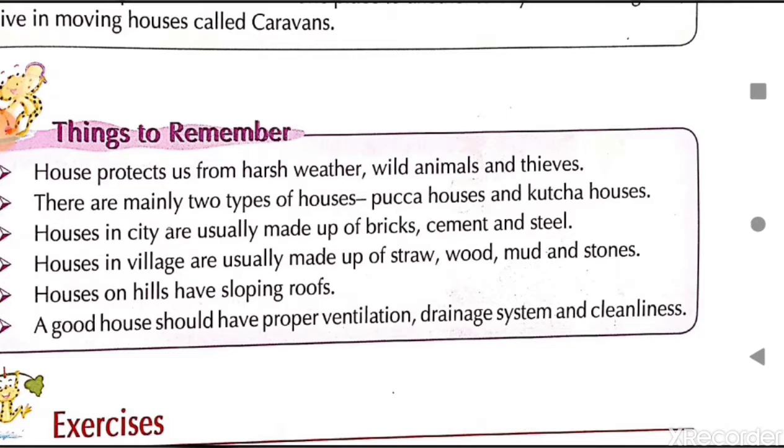There are mainly two types of houses, pakka houses and kacha houses. Houses in the city are usually made up of bricks, cement and steel, and houses in the village are usually made up of straw, wood, mud and stones. Houses on hills have sloping roofs. A good house should have proper ventilation, drainage system and cleanliness. These are the main points of this lesson.